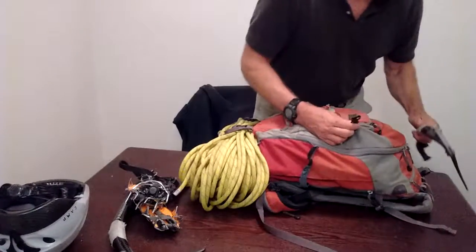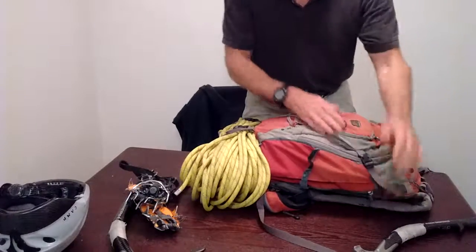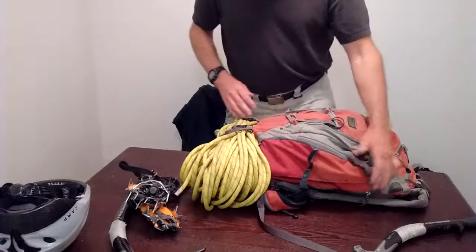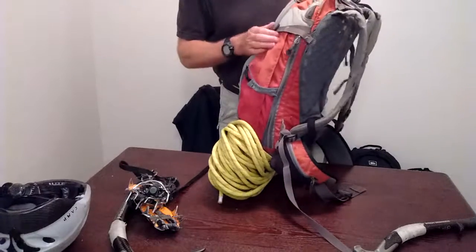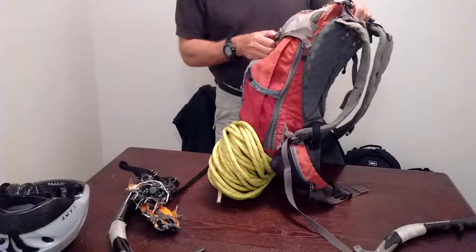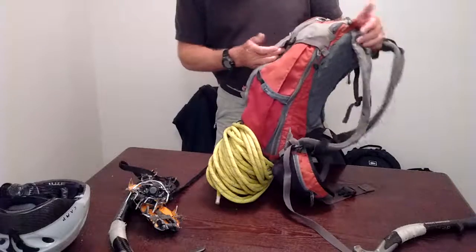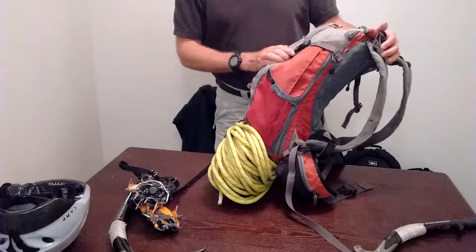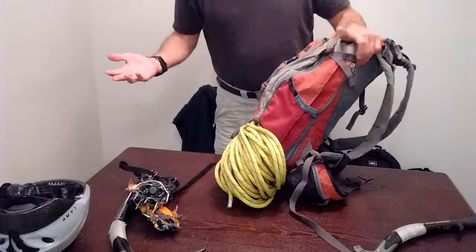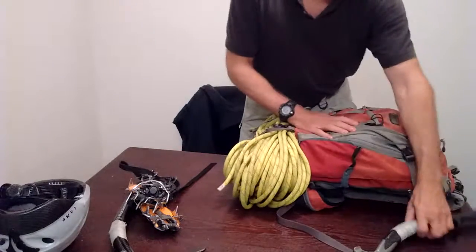So let me go to my second most favorite feature on this pack, and that's these side compression straps here. I use them for so much. I mean, almost everything. Every outing I go on, I'll somehow utilize these for something they're not intended for. Again, the law of unintended uses. So they just probably put these on saying, well, let's put our extra volume here, let's put a compression strap here, and we'll just pull it closed. That's all they thought they may be used for. Well, as you'll see, I use them for lots else.